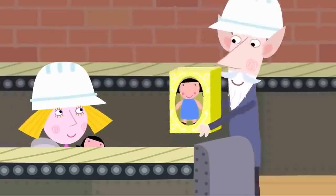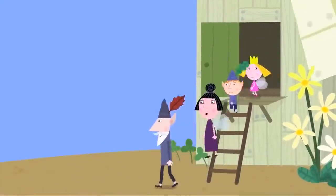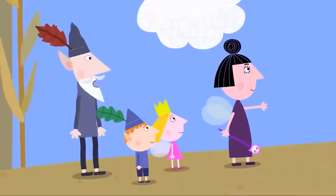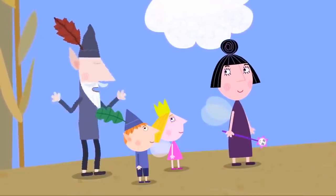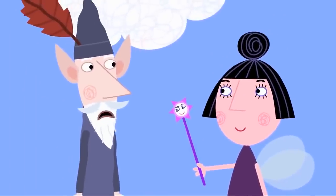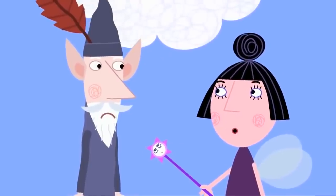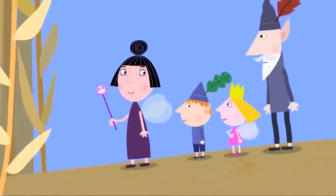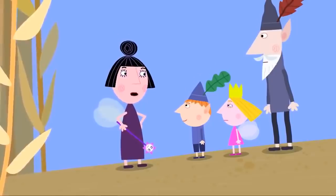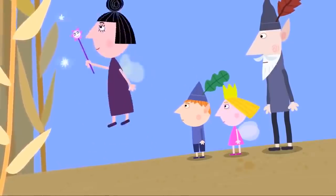And here we are. The mill goes at the speed of the wind. So, if we could make the wind go faster, the mill would go faster too. Oh, yes. But we can't make the wind go faster. I can. Oh, now, I'm not sure you should use magic. Oh, stop fussing. I'm always very careful when it comes to weather spells. Nanny, can I do the spell too? No, Princess Holly. You're much too young for dangerous weather spells. Oh. But you can watch me and see how it's done.